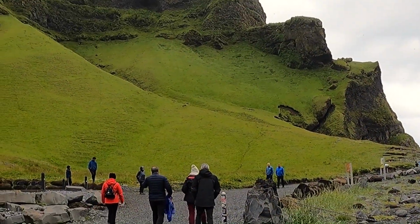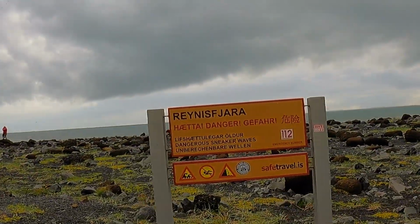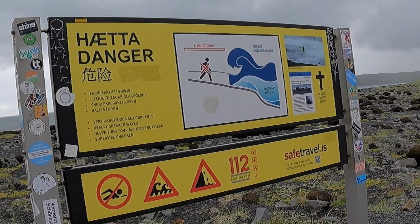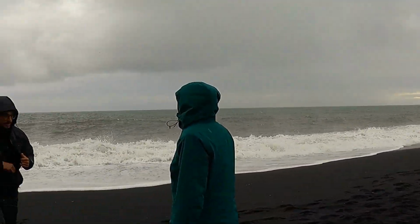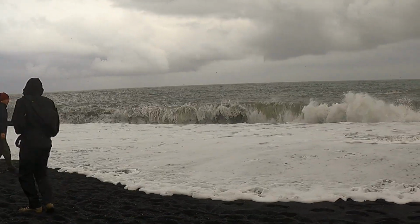Our next destination, the black sand beach of Reynisfjara, well known for its stacks of basalt columns and enormous waves. From the parking lot, there are plenty of warning signs on how dangerous the sneaker waves can be, as they suddenly surge up the beach way farther than you expect and can pull people back into the sea.